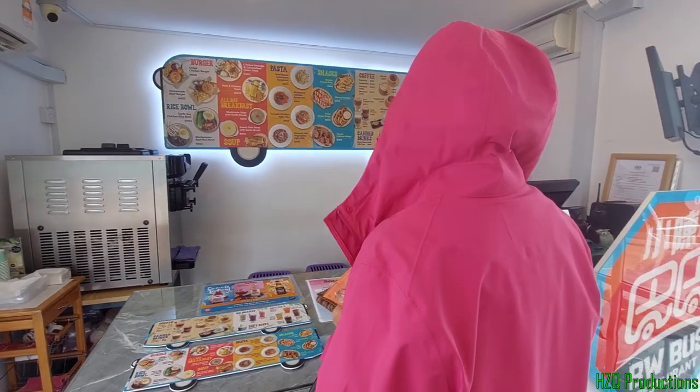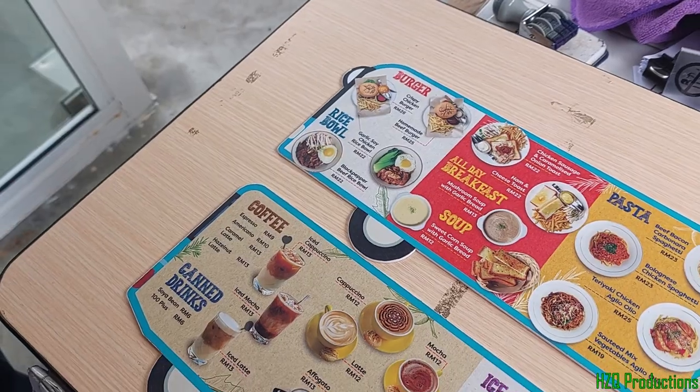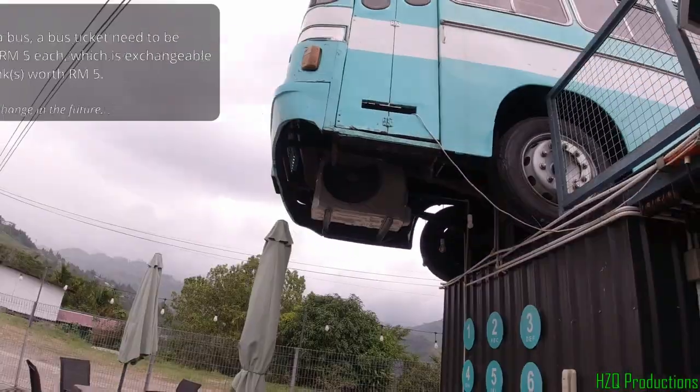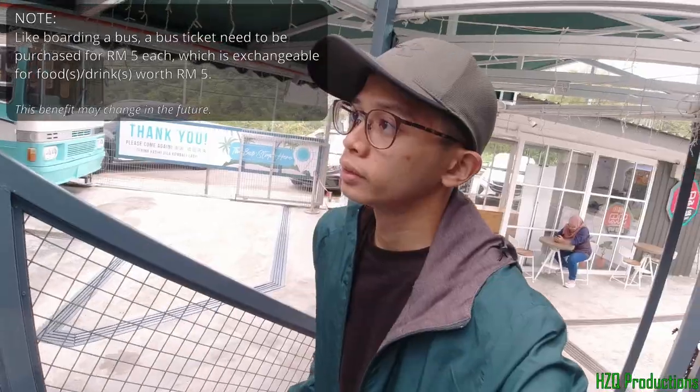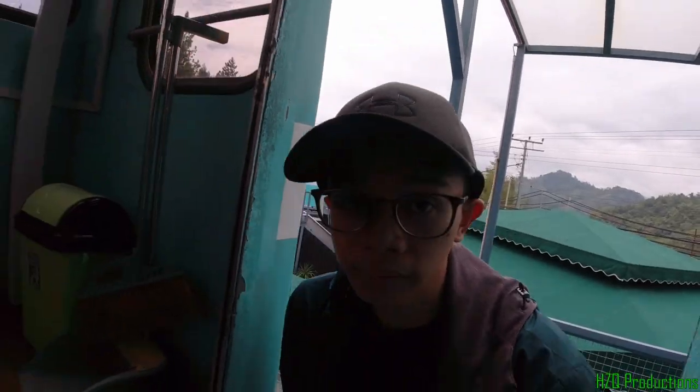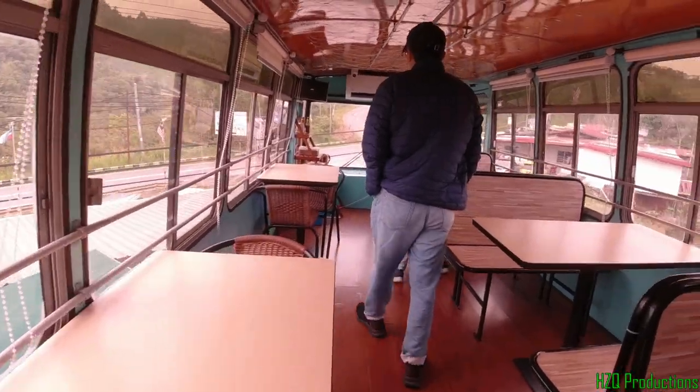I was amazed by a variety of Western dishes that the restaurant has to offer for us. And look at this! A bus ticket that we got for 5 ringgit each, which can be exchanged for food and drinks. Talk about boarding a real bus. Oh wait, it actually is real. I'm wondering if this is an old bus from the 1990s or whatever. But it looks to me like it is a very old bus and has been repurposed for this.